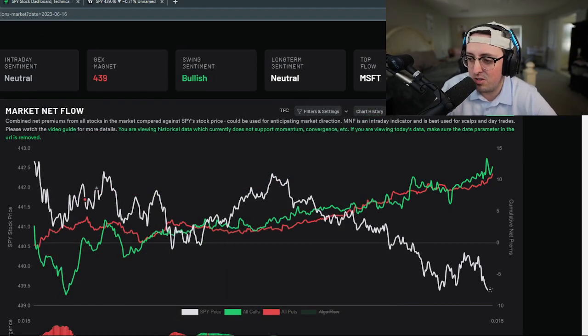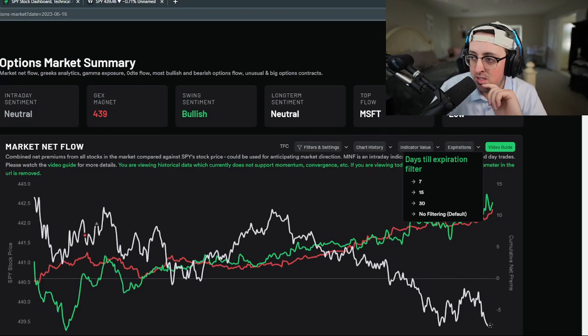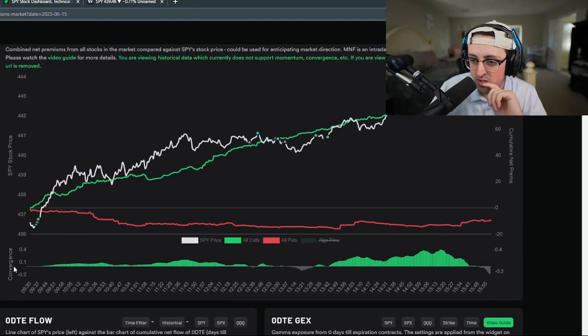And I'm still going to trust this tool wholeheartedly, even though we did have some rough patches, especially when flow is like this. Like on Friday, it gets really, really confusing. But when we have clear flow days like on Thursday, that's when you want to really take advantage of it. See how clean this is? One good green trade, just trend up, and then midday you kind of just stay out, and then towards like the last 2 hours of trading, you can catch another move up.